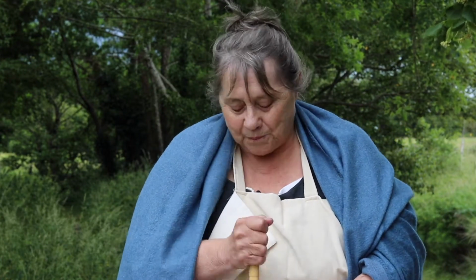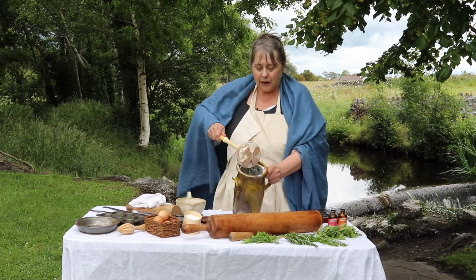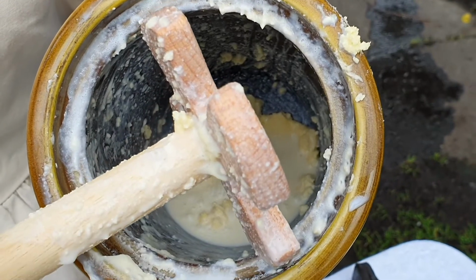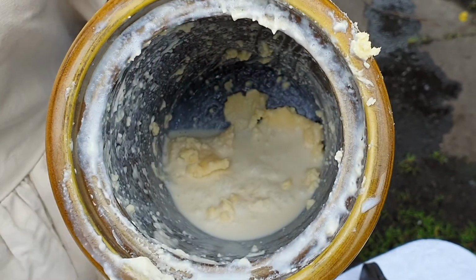Okay, now we have butter. So in here is the lovely butter. Now there's not a lot, I only turned about half a liter.